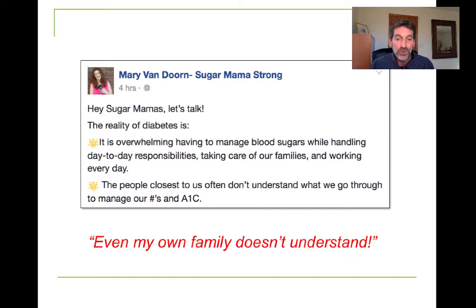The people closest to us often don't understand what we go through to manage our numbers and A1Cs. The people closest to us don't understand. She is proving, remember what Melanie said, this system, you get new leads without being salesy? She's proving that she just gets it, that she's an insider. That's how, through a single Facebook post, you can build trust and credibility with an audience that was cold, that you had never met before. You see how powerful this is?